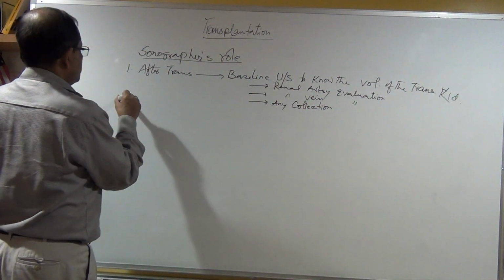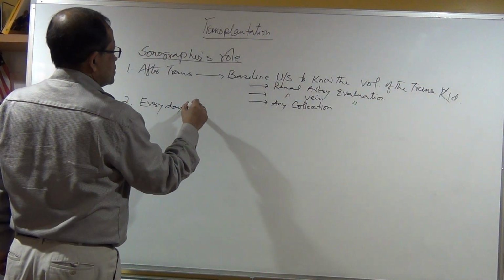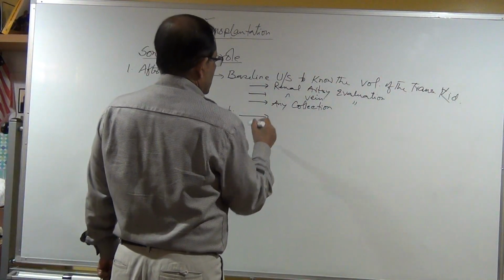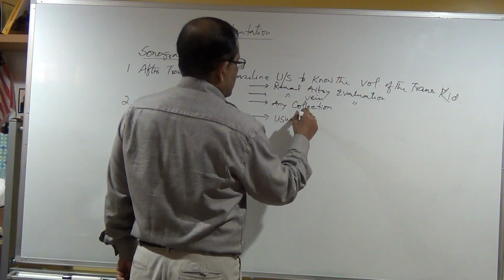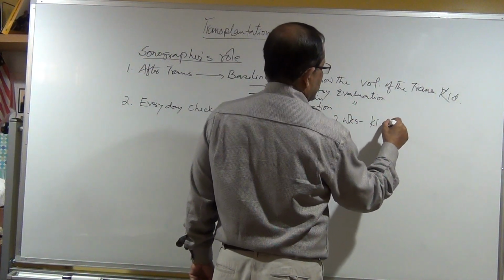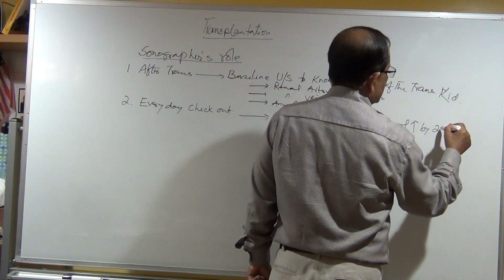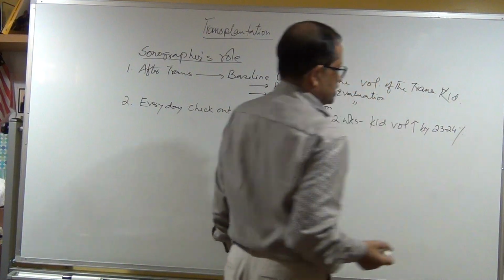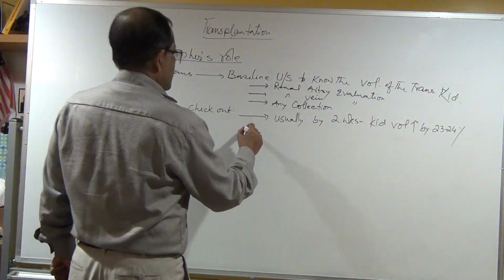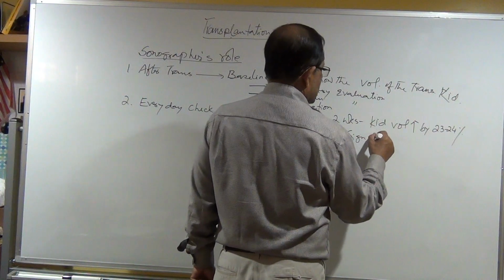Okay, so now, after surgery, every day, check. Usually by 2 weeks, the transplanted kidney volume is increased by say 23 to 24%. Okay, almost a quarter of the volume will be increased. If greater than 25%, this is a sign of rejection.